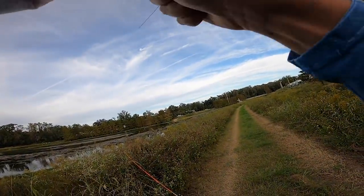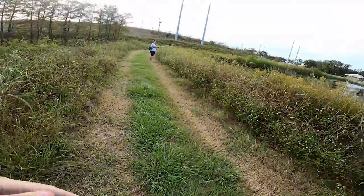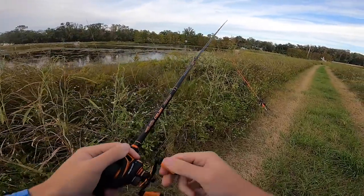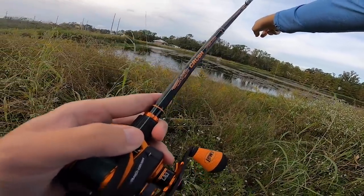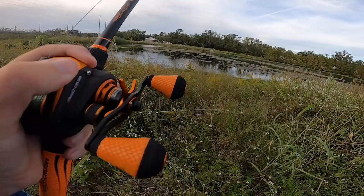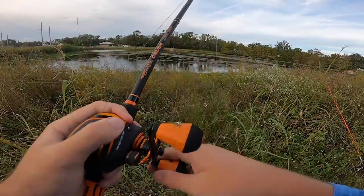Holy cow! It's a tank! It's a tank! Yes! Oh my gosh, no! He jumped and spit the frog, dude. Oh my gosh. That was my biggest topwater blow up of the year. What is going on? Dude, I watched him come from literally 10 yards under the mats, came up, splooshed on it. I got him and I was bringing him in and he jumped like three times. The third time he spit it. Just unlucky, I guess. Nothing really I could have done there.